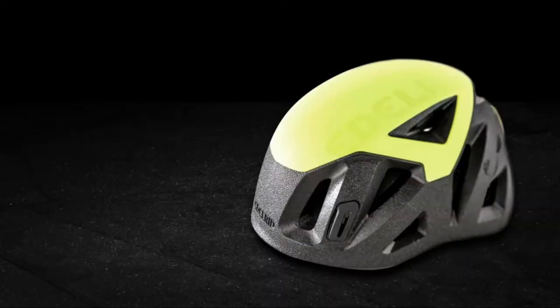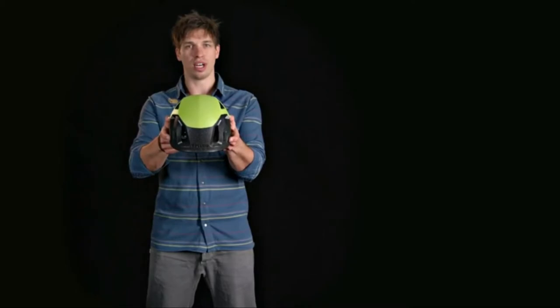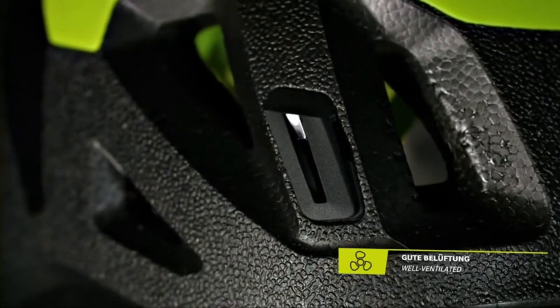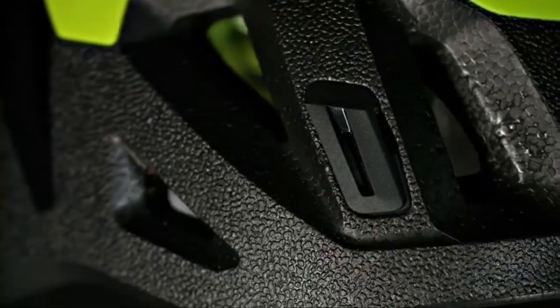This is the Salathe, our most ventilated mountaineering helmet, which, thanks to its hybrid construction, weighs only 200 grams and is one of the lightest helmets on the market. I'm Phil, product manager at EDELRID. Just by looking at it, you can see that the helmet is extremely well ventilated.